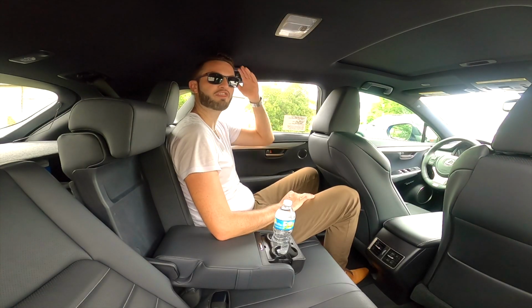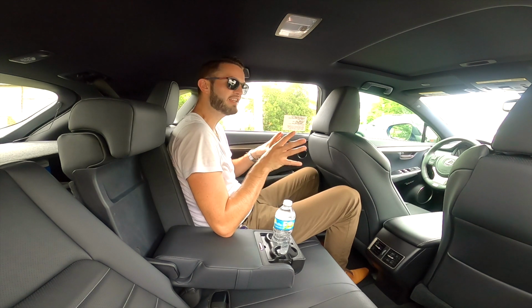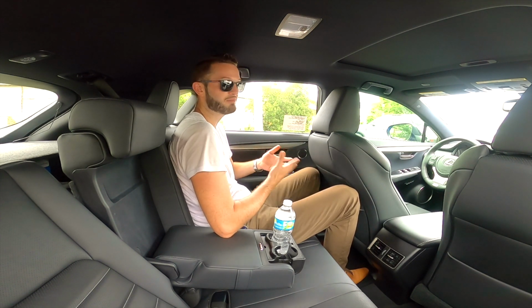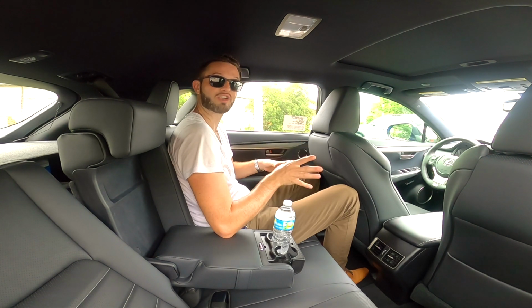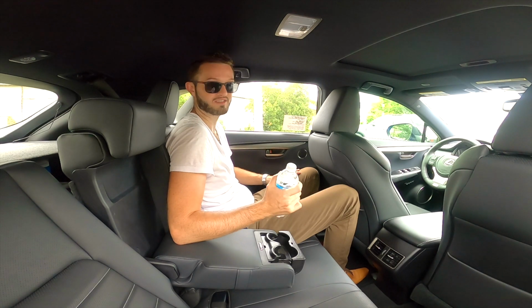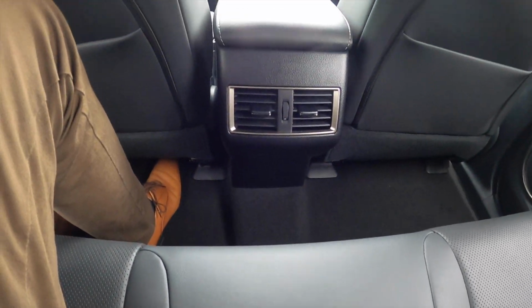For the back seats, I'm at 38.1 inches of headroom, 36.1 inches of legroom. Because of the way these seats are bolstered in the front, I can fit without any issues. My legs are not touching them, which is a good thing. We're going to see how I look in the center here in a second. Cup holders, you can fit maybe a 20 ounce. 16.9 ounce water bottle fits kind of tight. 2 air vents, storage behind both of the front seats.